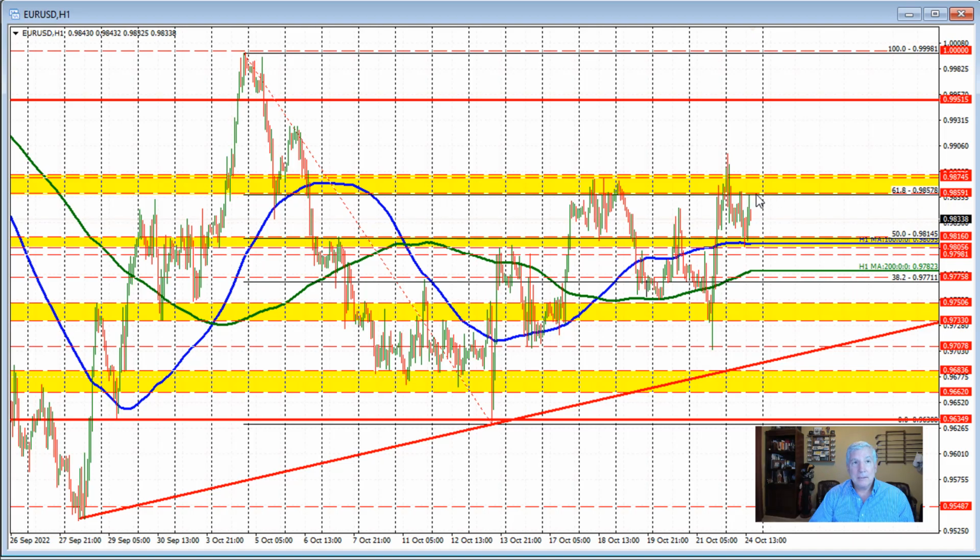So the topside resistance is first at the 61.8%, then up to 0.9877. On the downside, we have the 50% of the October trading range, followed by the 100-hour moving average and the low of this swing area down to 0.98056. The trading decision, or what the market is looking for, is either a break above this area or a break below this area, getting below the 200-hour moving average as well. That's the green line in this chart.